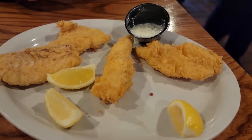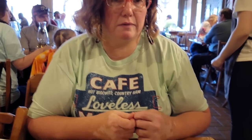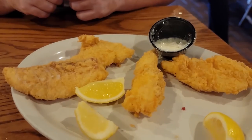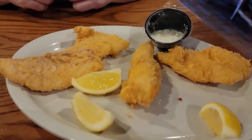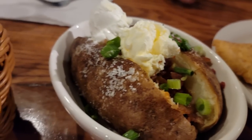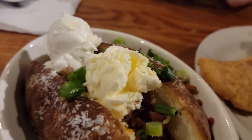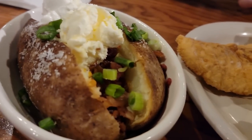Yes, yeah, so that's your fish and chips, right? So you got a baked potato instead. So the baked potato is running a little late, and then you had a salad with it. So you got the fish, the baked potato, and a salad. Dawn's baked potato. It looks good. It's got a little bit of salt on the outside, a big dab of butter and sour cream. Looks like got some onions in there, bacon.